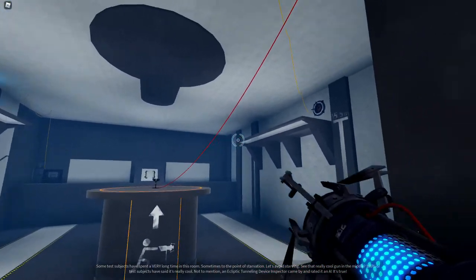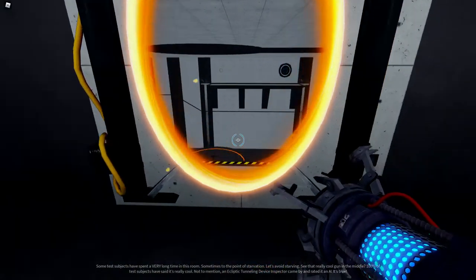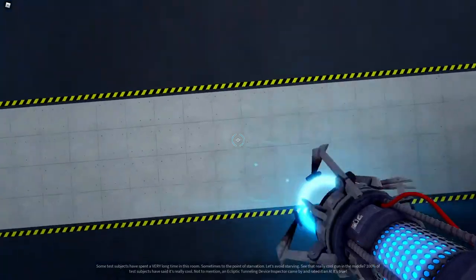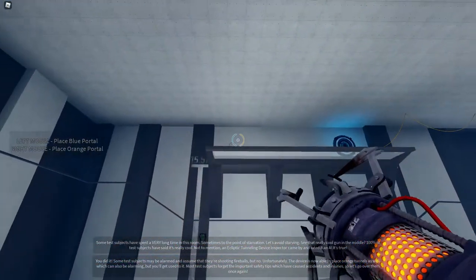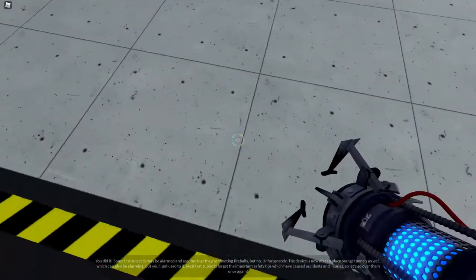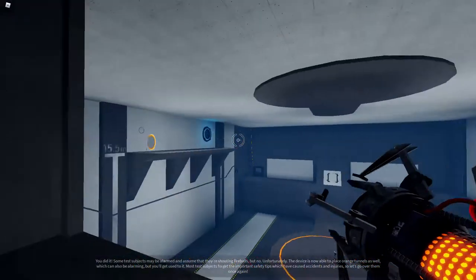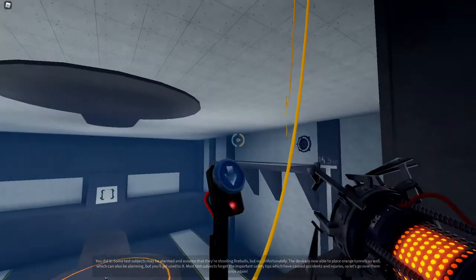Spend a very long time in this room. Sometimes to the point of starvation. Let's avoid starving. See that gun in the middle? 100% of test subjects have said it's really cool. Not to mention, an ecliptic tunneling device inspector came by and rated an A. You did it! Some subjects may be alarmed and assume they're shooting fireballs, but no. Unfortunately. The device is now able to place orange portals as well, which can also be alarming, but you'll get used to it.